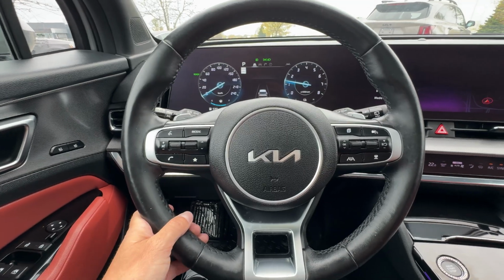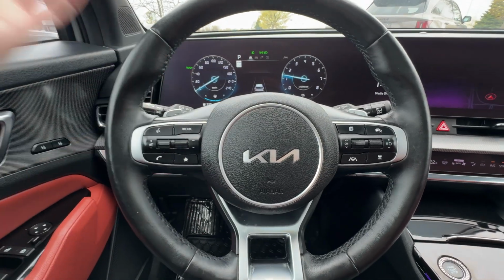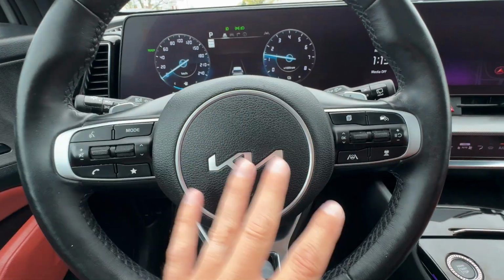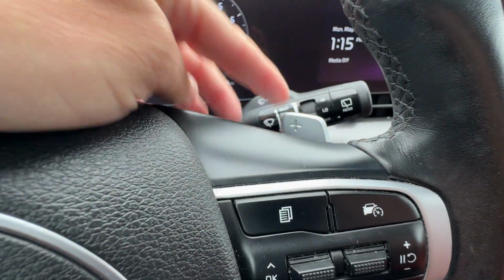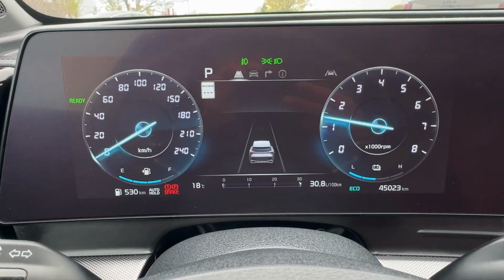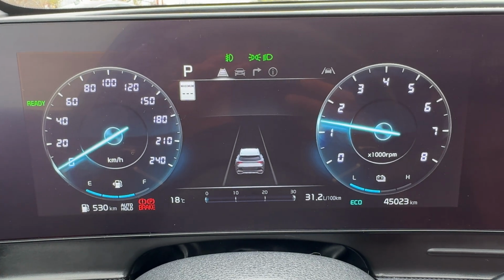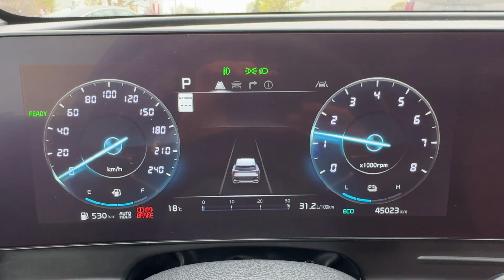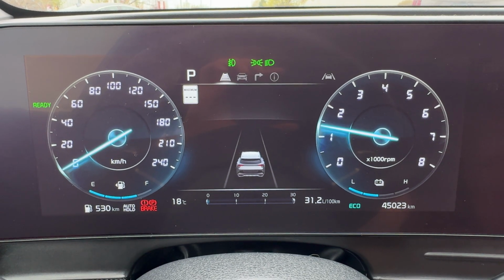Now that we're inside, let's talk about our heated leather wrap steering wheel. As you can see here, our cruise control, Bluetooth, adaptive cruise all on the wheel. We have paddle shifters behind here for the 6-speed automatic transmission. And then we have this beautiful digital driver's display. So you can see 45,000 kilometers. We've got the digital tachometer, the digital speedometer on the other side.